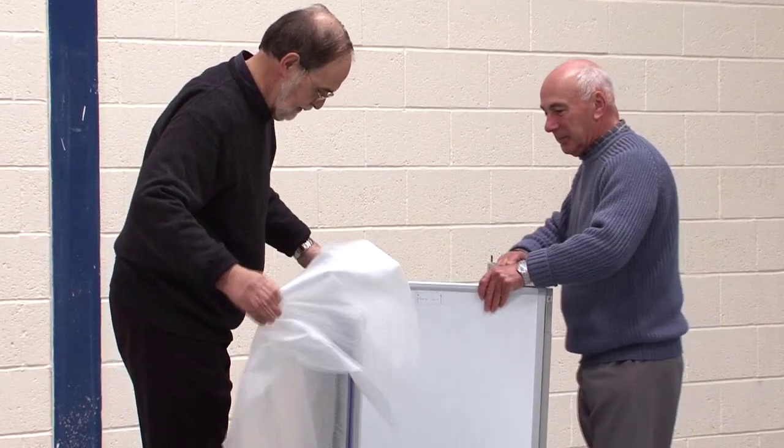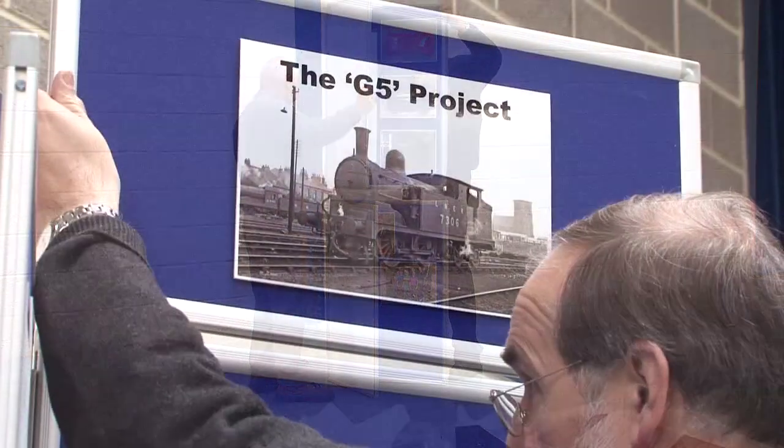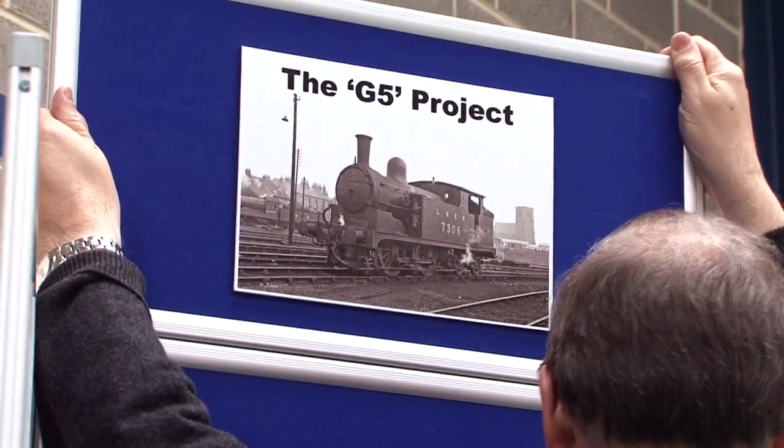For the men who are each putting £50,000 into the £400,000 project, it's much more than the ultimate indulgence. This would be a very great success. I think it would be very popular, and we hope to have the locomotive out to local heritage railways, Weardale, Wensleydale, North York Moors, and I think we're very popular with the public.